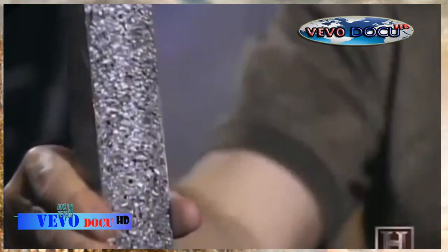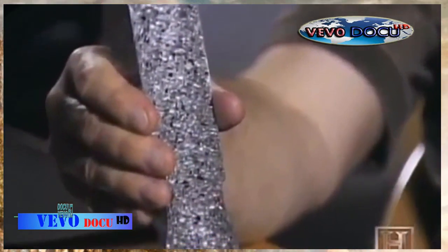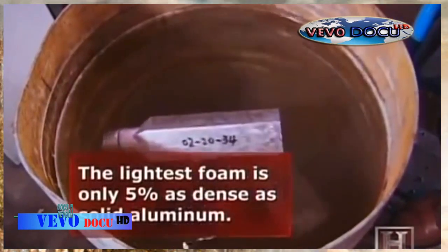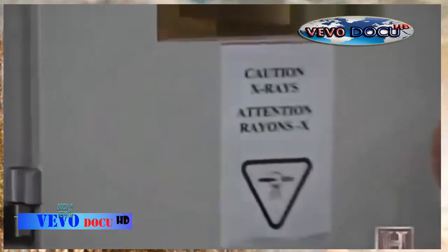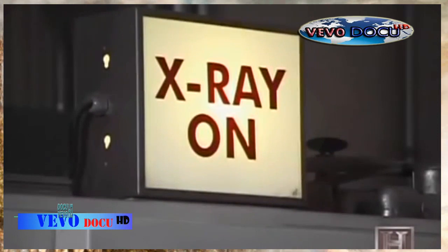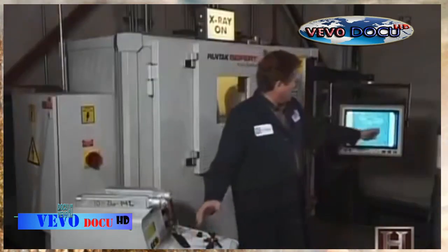Foamed aluminum can also be injected into a three-dimensional cast. What looks like a heavy chunk of metal is actually light enough to float in water. A view of the casting skeleton shows why. In the X-ray machine, we have a part that from the outside looks like a solid aluminum casting. We're looking right on the edge of the part.